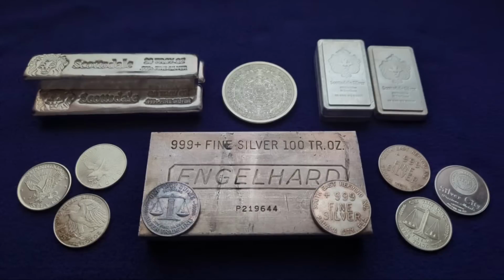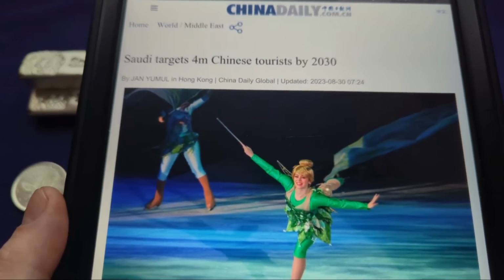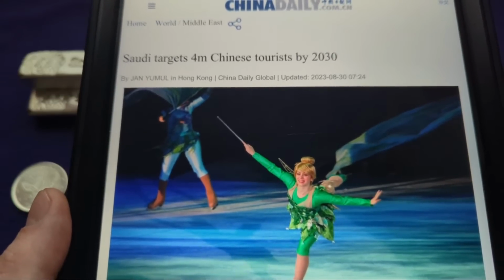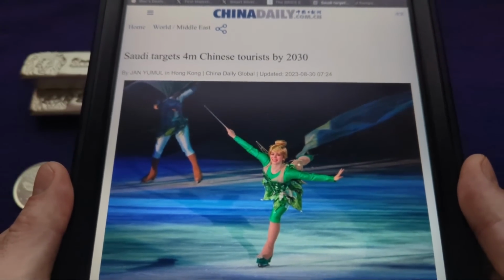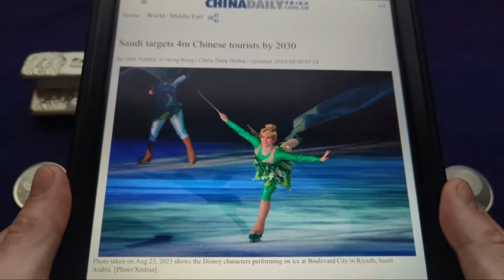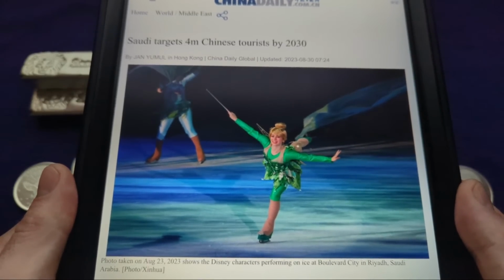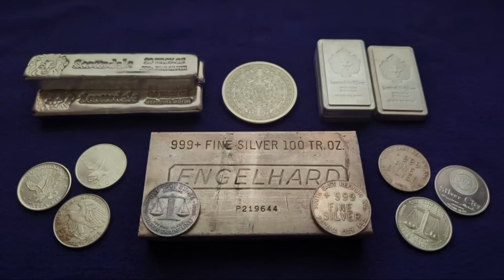This is an interesting story from China Daily, just to touch on real quick. As part of their Vision 2030 program, the Saudis are trying to get 4 million Chinese tourists annually to Saudi Arabia. I've talked a lot about how China is Saudi Arabia's number one trading partner. They're the biggest purchaser of Saudi oil, and Saudi Arabia imports a ton of stuff from them, whereas Saudi trade with the West and the US has diminished significantly over the past 10 years. So this just goes to show that the countries are deepening their ties on all sorts of fronts. They're using Chinese investment to try to diversify their economy, and they are courting the Chinese people as tourists. This is the way of the future.